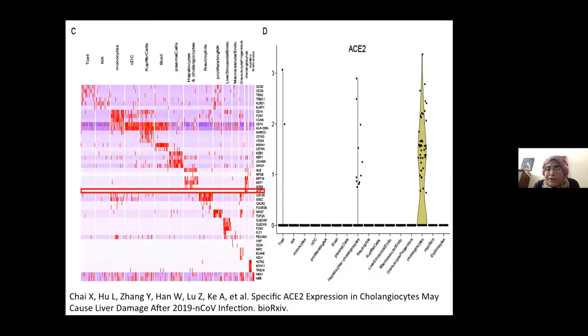Also, there is an important issue that the ACE2 receptor is present in the hepatocytes and the cholangiocytes. Here is the ACE2 receptor, present in the hepatocytes and the cholangiocytes, which further confirms our point that it could cause a direct infection of the virus to the liver cells.